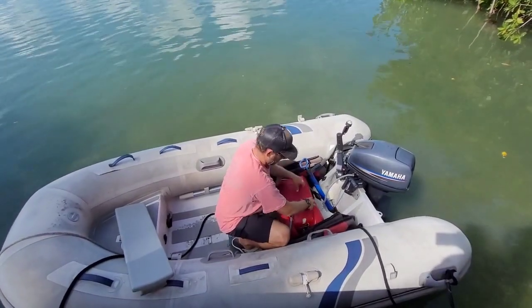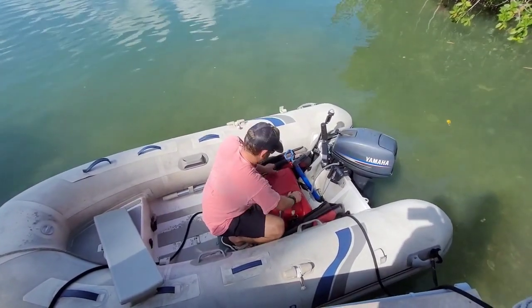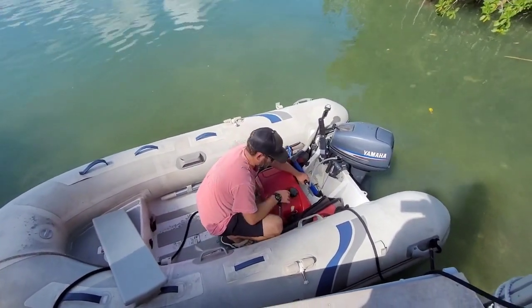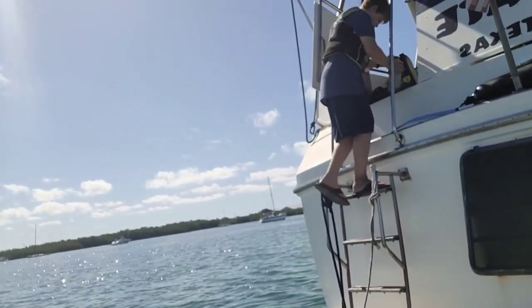It's fixed. Chris just fixed the dinghy for us, so now the fuel line does not leak, and now we need to fill with fuel. And Carter's getting, what are you getting?